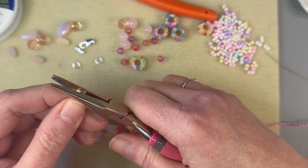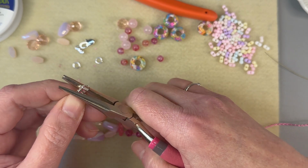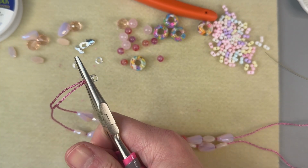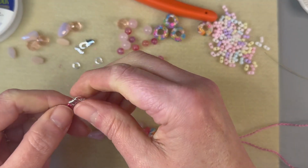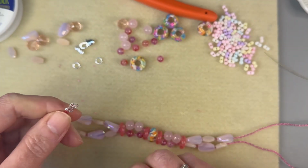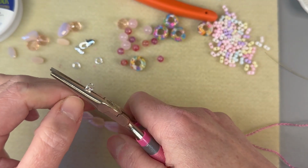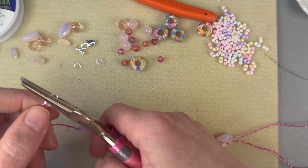Hoping this works out for me. It might not. If it doesn't work, I have other crimps that we can use that it will work. It might not be thick enough, the material, because sometimes I think you need to have more than just the 2 strands. But let's give it a good try.